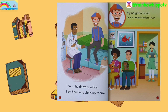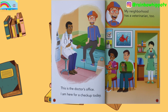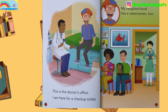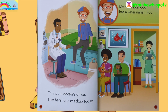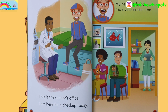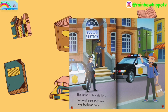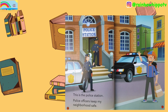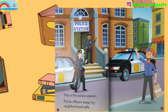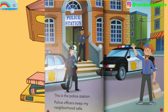Yeah. This is the doctor's office. I am here for a checkup today. My neighborhood has a veterinarian too. Wow, that's a vet office here, right? That's right. People bring their pets for a checkup. This is the police station. Police officers keep my neighborhood safe. Yeah, we have a sheriff in our neighborhood too, is that right? To keep our neighborhood safe. Very well, Theo, that's right.